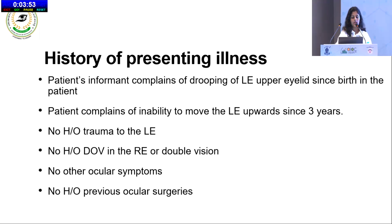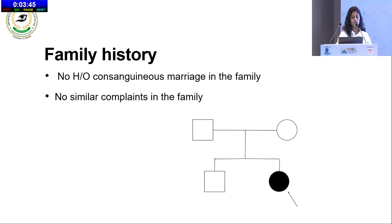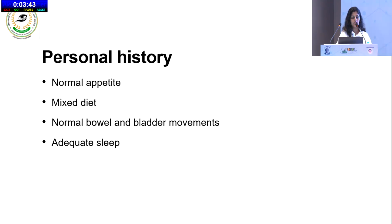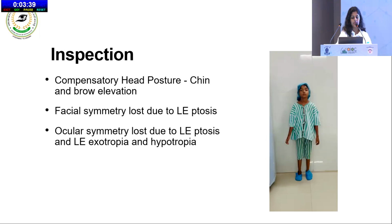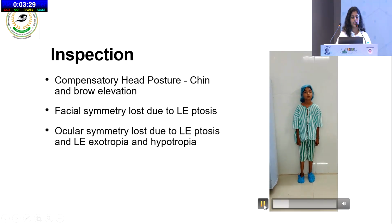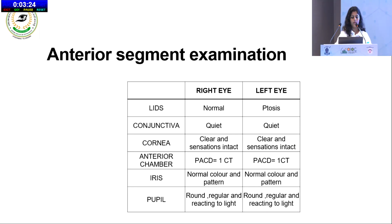She doesn't complain of any history of trauma to the left eye nor any other ocular symptoms or previous ocular surgeries. There was no significant birth history, family history and medical history. Personal history was normal. General examination was nil significant. On inspection, she had chin and brow elevation, and facial symmetry was lost due to left eye ptosis. Ocular symmetry was lost due to left eye ptosis and left eye exo and hypotropia.